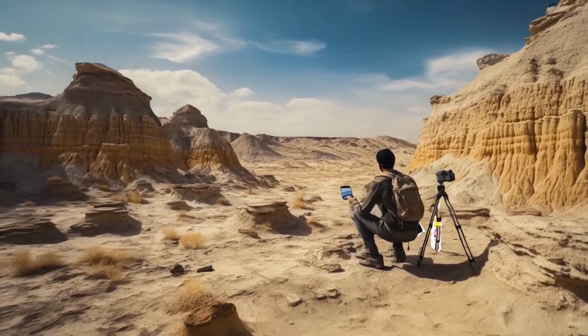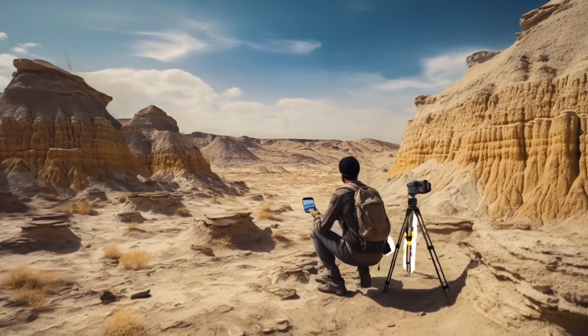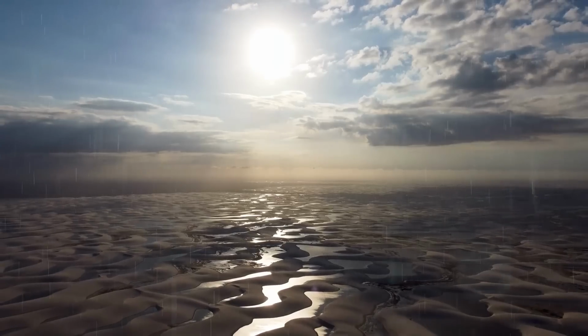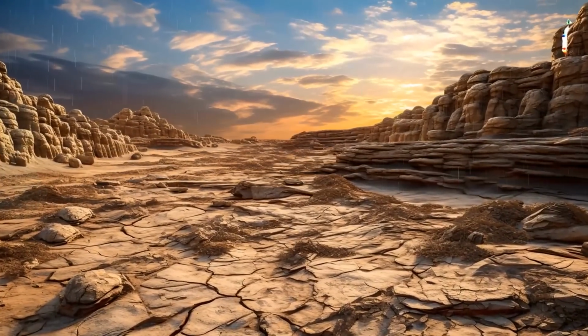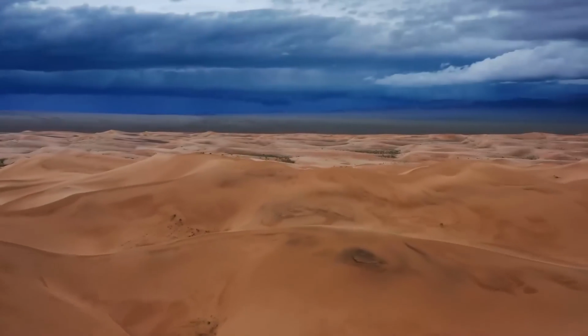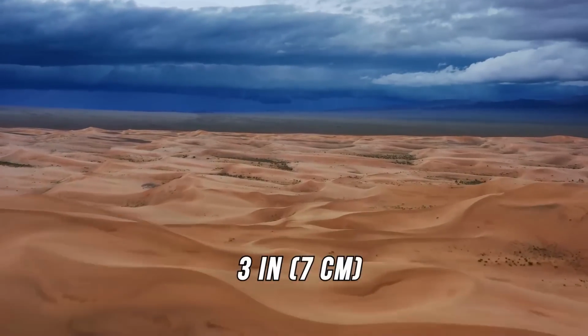For people who study such terrains, geologists, there is only one condition for defining a desert: precipitation. If an area gets little or no rain, then it's considered a desert. The Sahara certainly fits the bill. Its average annual rainfall is just 3 inches.